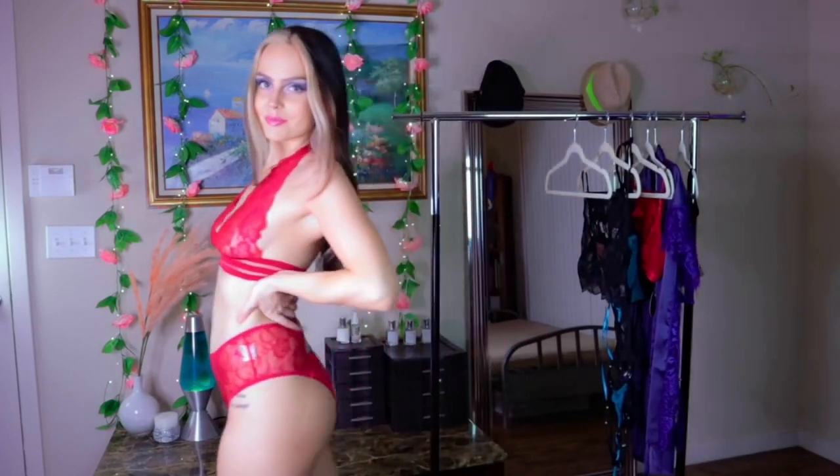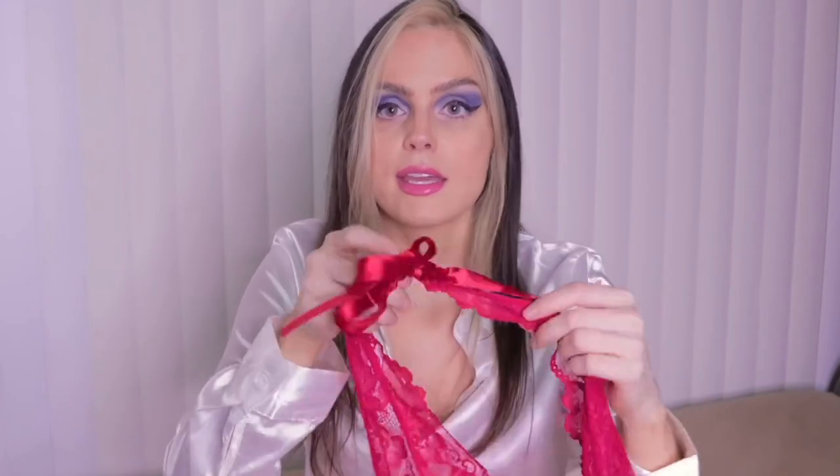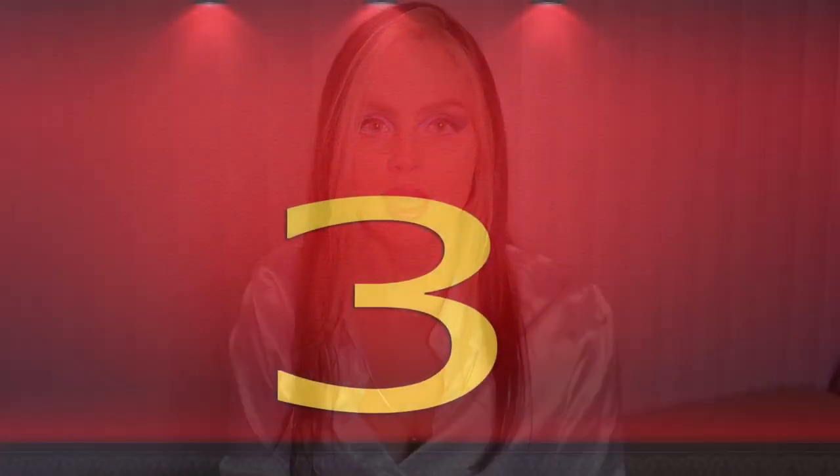And I like this top. It's kind of sporty here with this striped pattern going on. Really comfortable, and I think the bow back here is really cute and it matches the bottoms. Awesome. I really like this set. The stripes match here on the panty, so it's kind of sporty but kind of lacy at the same time. So that's the first one.